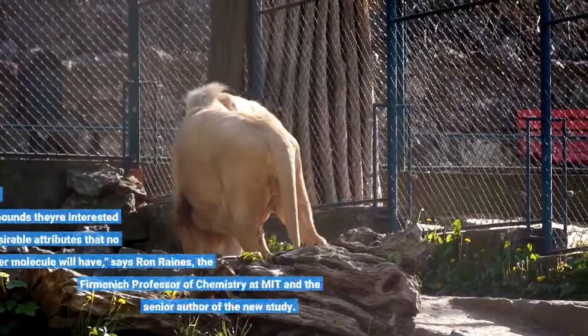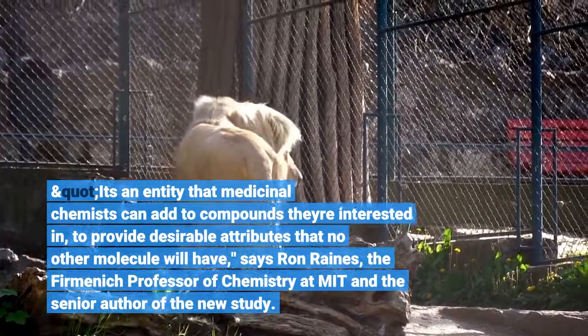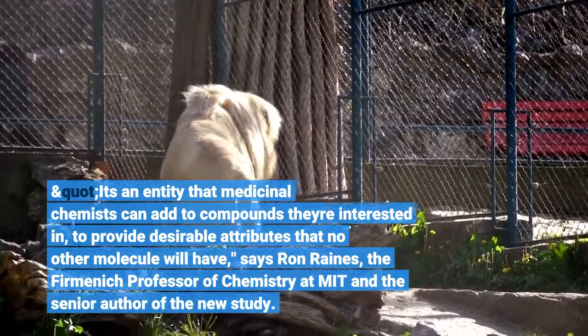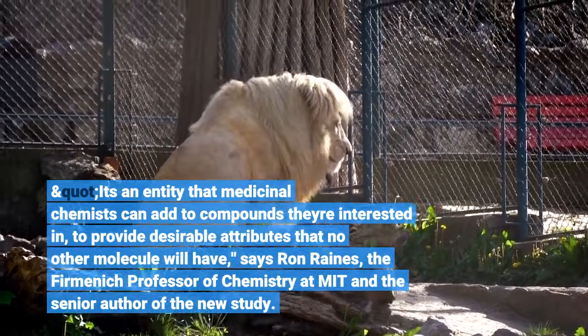It's an entity that medicinal chemists can add to compounds they're interested in, to provide desirable attributes that no other molecule will have, says Ron Rains, the Firmenich Professor of Chemistry at MIT and the senior author of the new study.